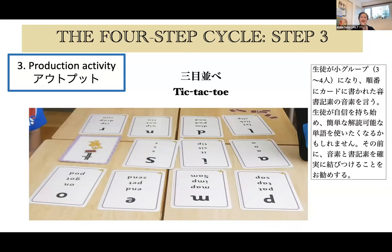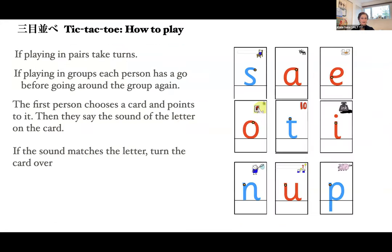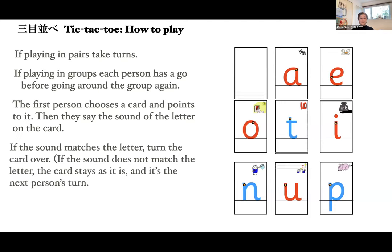I used to scaffold this up for sixth graders. But I'll teach you the basic version and then I'll take some volunteers and we'll try and do it on Zoom. Okay, so here we go. If we're playing in pairs, they just take turns. If you can play in groups of three or four, that's good too. Now, the first person's going to choose a card. They'll point to it. They'll say the letter, the sound of the letter on the card. Sometimes they say the word as well, and that's fine too. You want the sound to match the letter, and then you turn the card over like that.